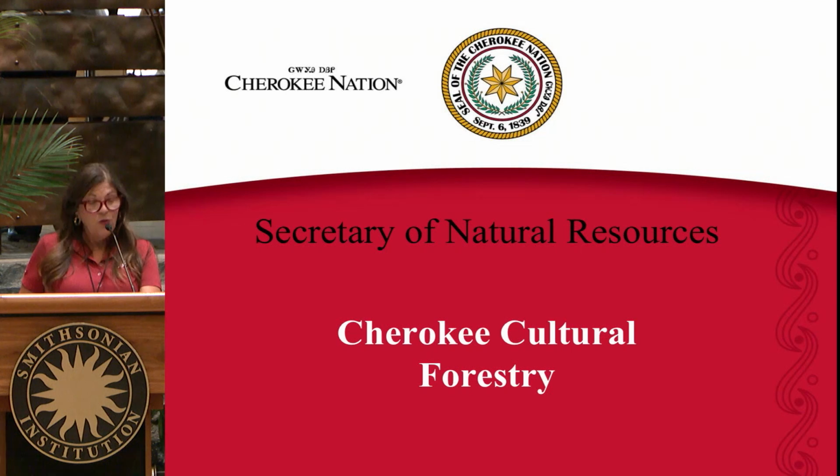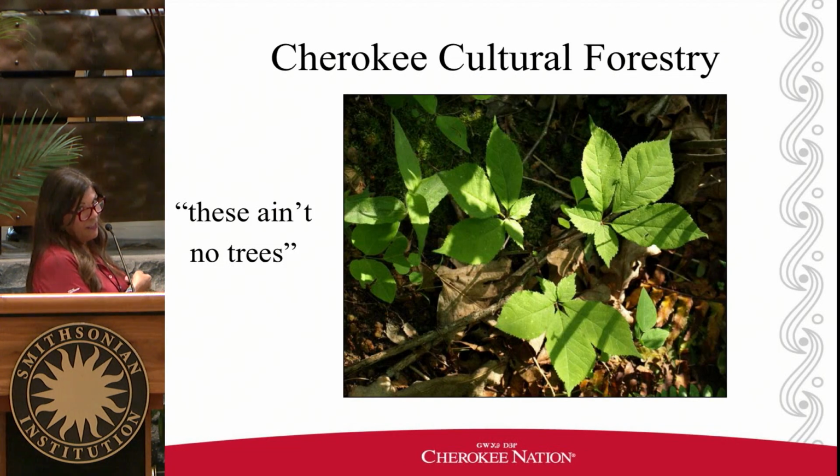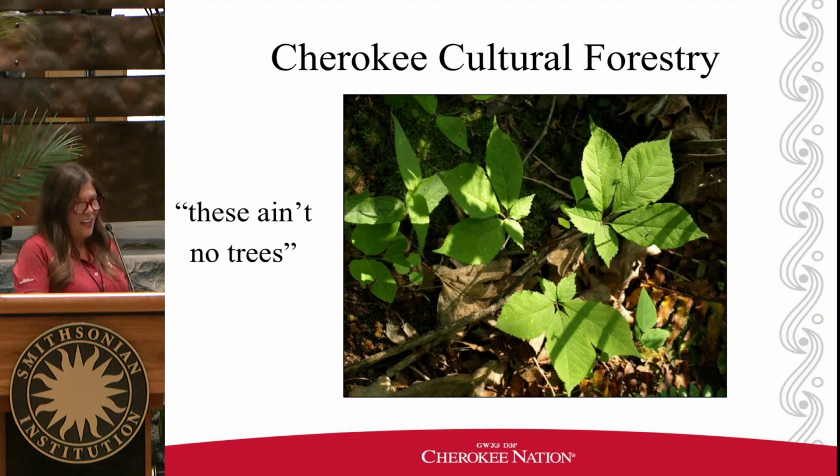Okay, moving on to Cherokee Cultural Forestry. These aren't trees, in case y'all didn't figure that out. When you think about forestry, I think about large trees. Well, for Cherokees, we really use more of what is below the surface in the forest rather than the trees themselves. It's a different kind of forestry for us. Now we're going to play a game.